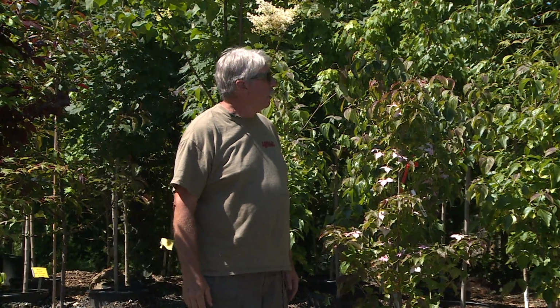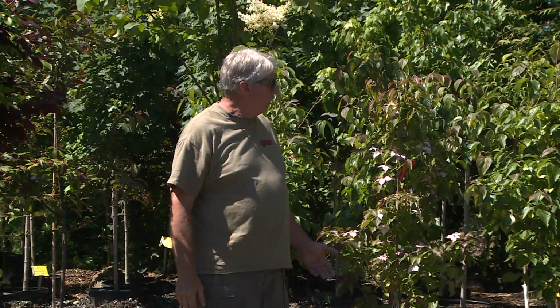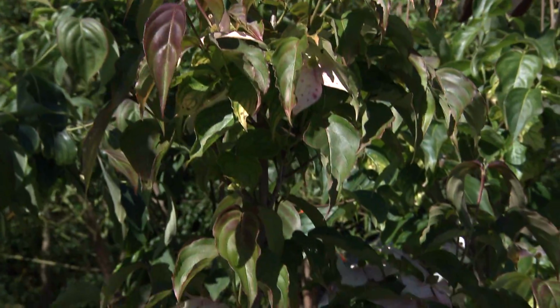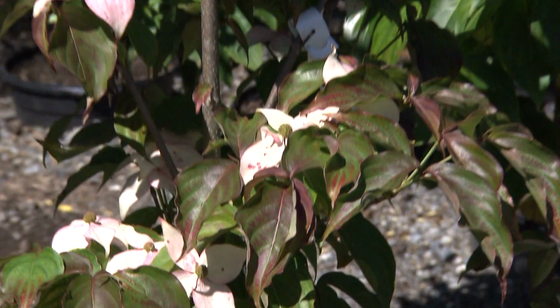dogwoods. Of course, the native dogwood is a slow-growing ornamental tree that we use a lot in the landscape. However, the last several years, they've run into some problems with some diseases, which make them a little more difficult to grow. However, the Kousa dogwood or the oriental dogwood is an excellent tree now. In fact, we use it a lot in the landscape.